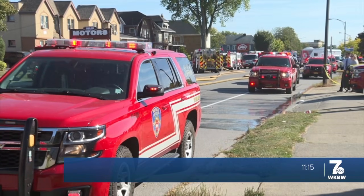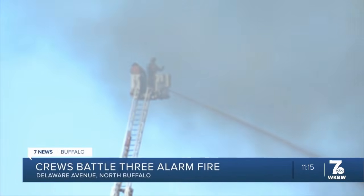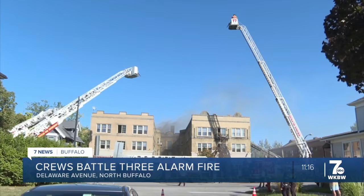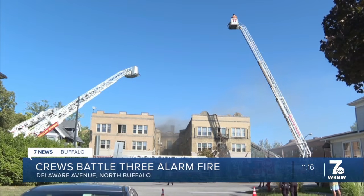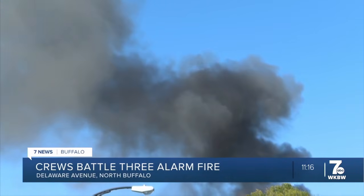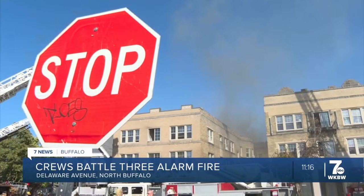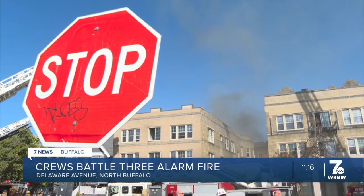Firefighters from several stations across the city responding to the fire. Fire officials tell us that they rescued a number of people from the burning building. Authorities say of the 15 people evaluated on scene for injuries, 4 have been transported to ECMC. That includes 1 woman who is pregnant, 2 people with respiratory problems, and 1 person with a broken leg who jumped from a window to escape.